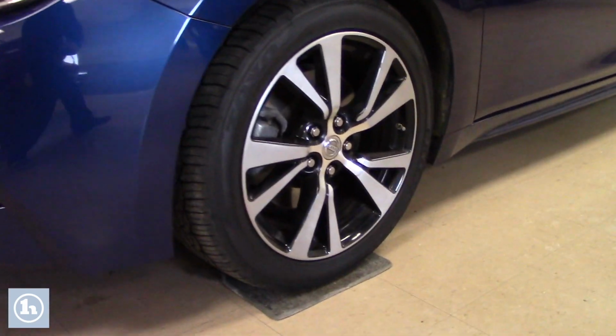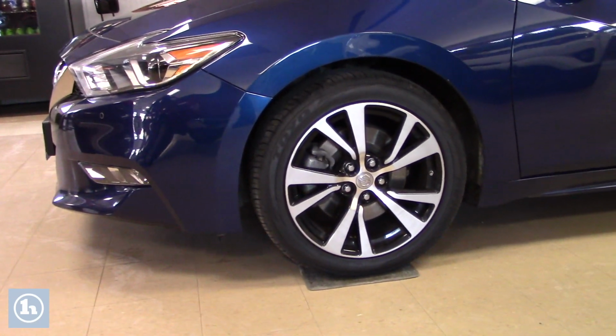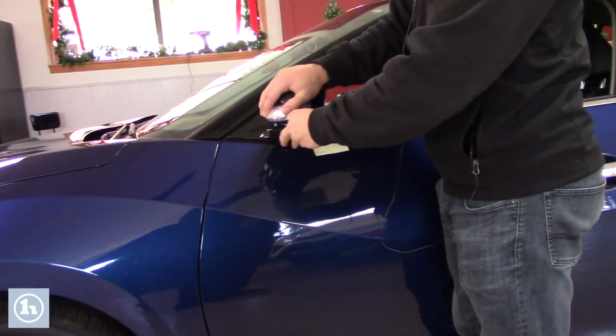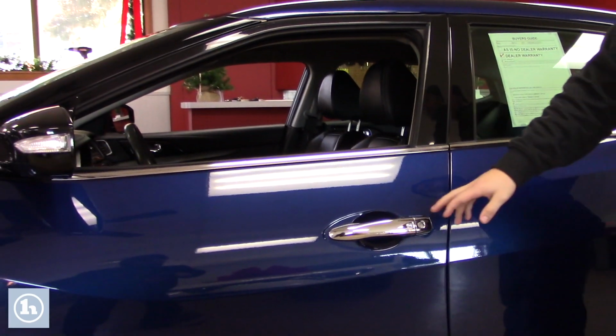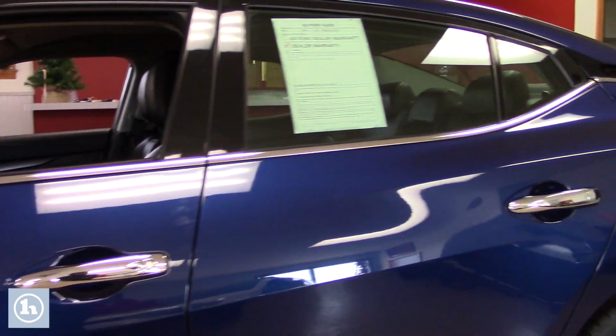You do have the standard black and chrome alloy wheels with like new all-season tires. Side indicators, also the side mirrors do fold in and out, so if you do hit it on any which way you do walk, no worries on there. You can lock and unlock your vehicle by the touch of a button. It is keyless entry and push button start.